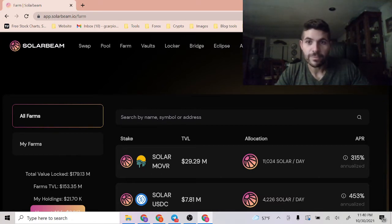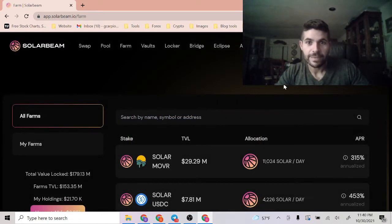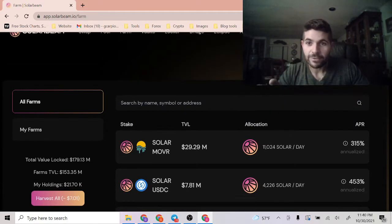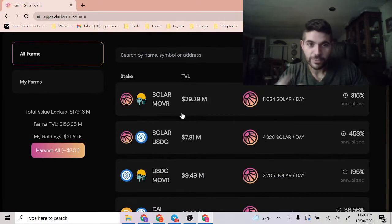The token for Solarbeam is Solar, right here. The price right now is $22.94. Circulating supply is 1.38 million. Market cap is 31.65 million. Right. So you get paid out in Solar for supplying liquidity to Solar. That's what a yield farm is.